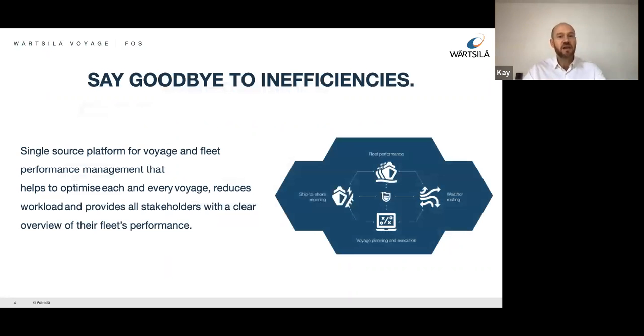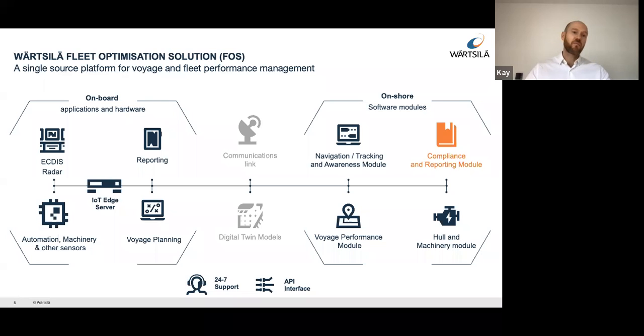So in essence, the best possible basis for reducing inefficiencies with digital platforms is to use the same data across different processes and across different stakeholders. I said it before, because we want to avoid providing yet another standalone solution for emissions management, we have added an emissions module into our Fleet Optimisation Solution platform, where the same data is being used for navigational purposes and vessel performance optimization, and now also for compliance.